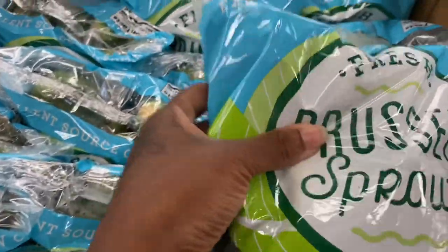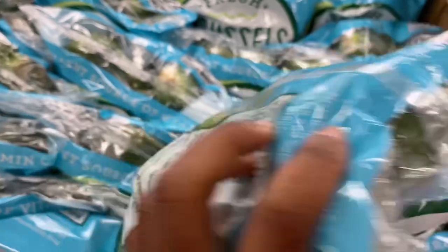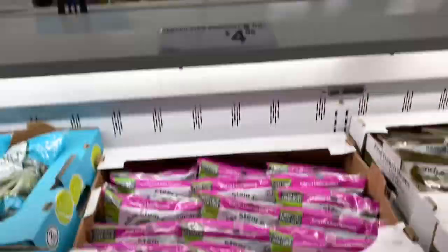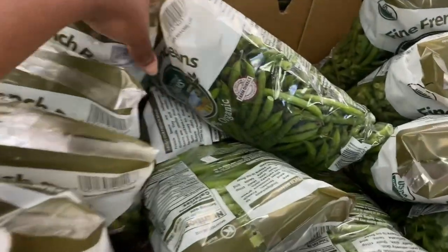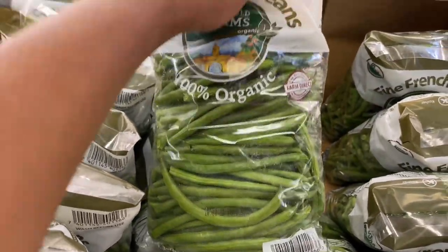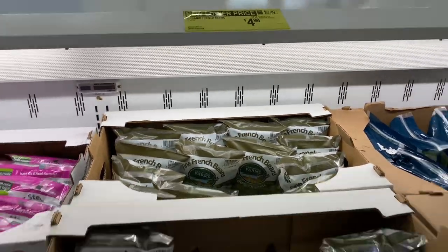I don't know, y'all. Something's bad in here. And they got broccoli. Their broccoli is $4.98. And they got green beans, which look really good. They're organic. And they're $4.98. It's a new lower price.